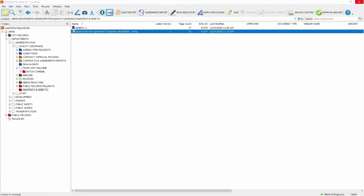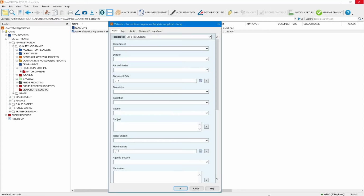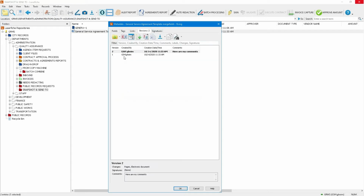If I open the metadata for this Word document, you'll notice that I have a tab up here that says that it has 2 versions. So here's version 1, and here's version 2. I can open up the very first version too, and it'll keep everything that we have, and then the comments with all of our changes in the column to the right.